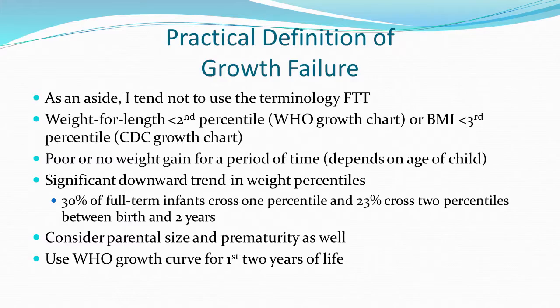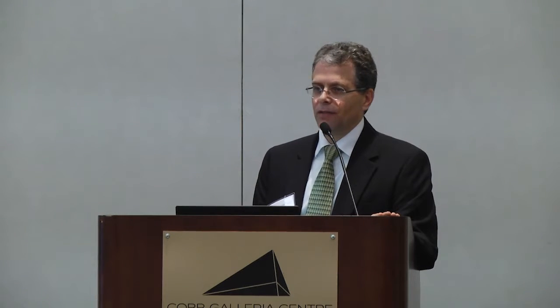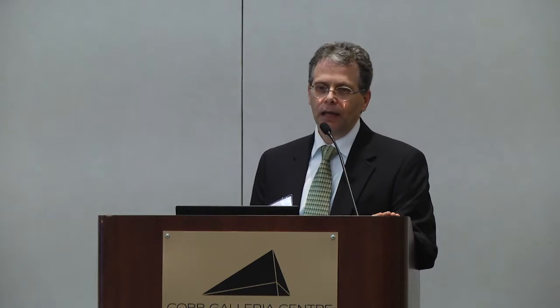Practically, kids that are failure to thrive would be kids that have a weight for length less than the 2nd percentile, or possibly a BMI less than the 3rd percentile on the CDC curve. Most people don't rely on BMIs in the first 2 years of life. As we all know, when you're measuring a wiggly kid, the length is less reliable than the weight. And when you get a BMI, you are squaring the length. And so the BMI is going to be even more problematic than a weight for length as a measure of how well proportioned somebody is. And sometimes repeat measurements are certainly a good idea if something doesn't look right.